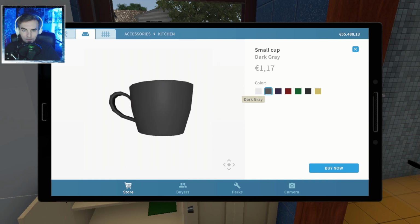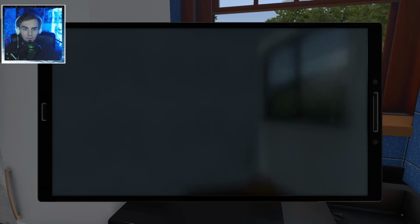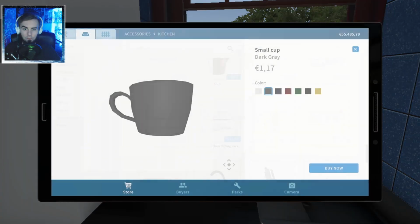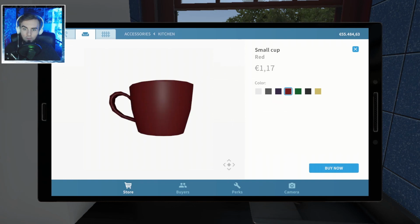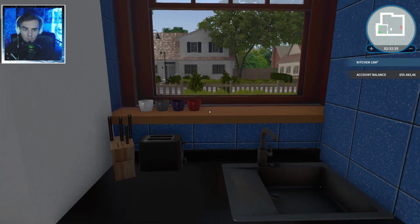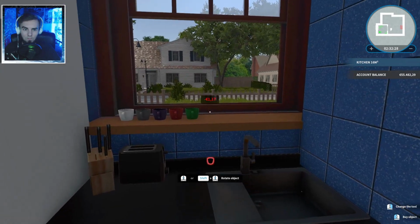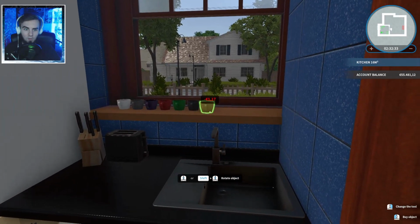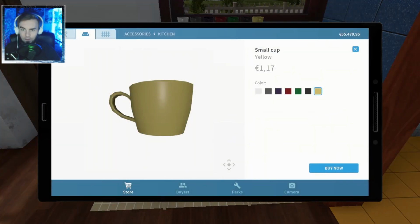Small cup. Dude, we'll take a few cups. White. Gray. We'll take all the colors of the cups here. I feel like it. You'll be like, okay, mister, you want some tea? Which color of the cup you prefer? Exactly how it will be.